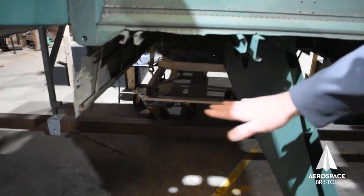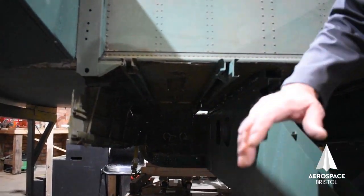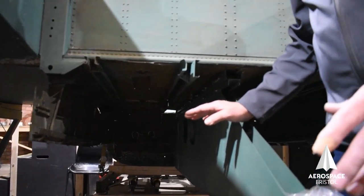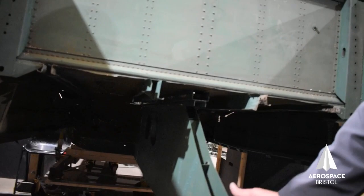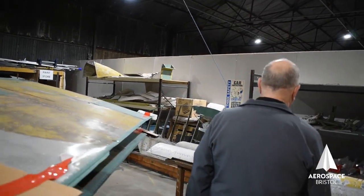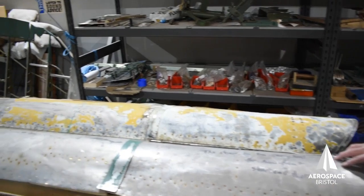When this is finally put together, you'll be able to see from the cockpit, this would have been where basically the flares and the bombs and anything else that they felt they were going to drop during the war would be. Depth charges, because they also did some submarine hunting. So moving along here, you'll see that on this bench you've actually got some of the original bomb doors.